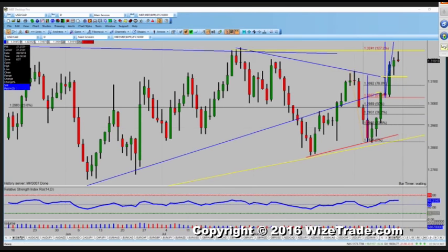Because see that flag? It's the base of the flag. So 131.20, 132.50. 131.20, that's going to be really key. Also, 132.50. This is also extremely important.